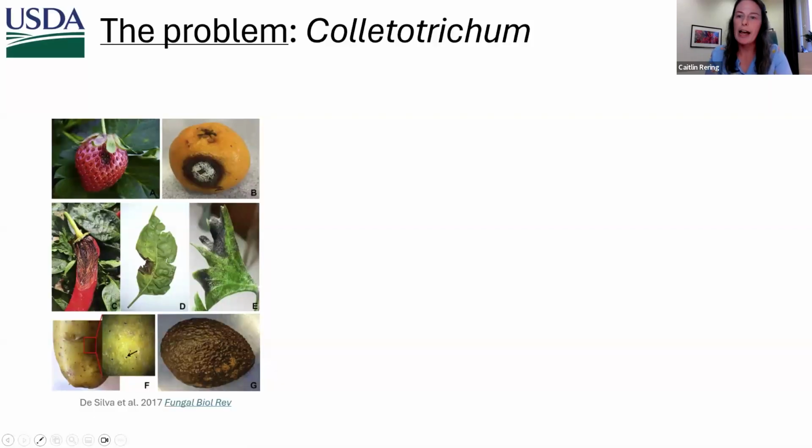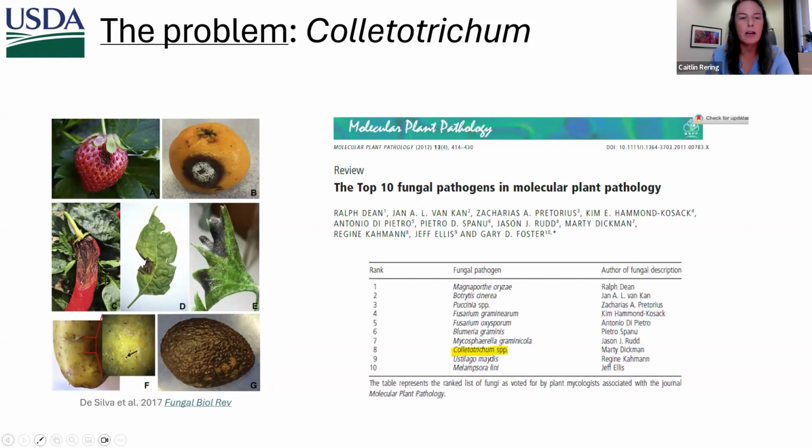So let's set the stage by first introducing the pathogen that we're trying to protect against, and that is Colletotrichum. This is a fungus that causes the disease anthracnose in many, many different plants. Pictured here are just a few crops that are suffering from anthracnose disease, but that is by far not an exhaustive summary of all the plants that are impacted. Because of Colletotrichum's prolific pathogenicity, it has been recognized as one of the top 10 fungal pathogens of plants. Today we're focusing on just one crop, and that is blueberry.